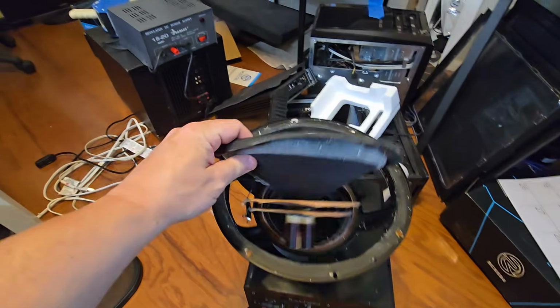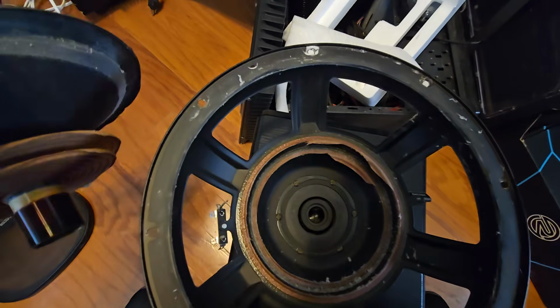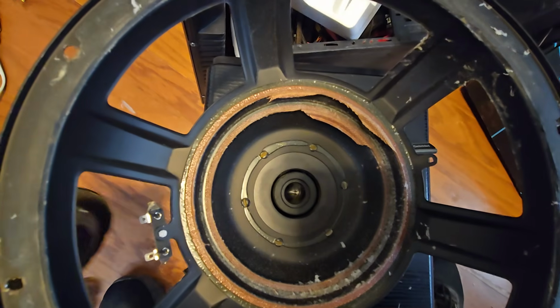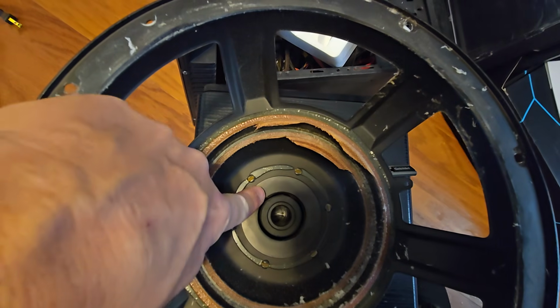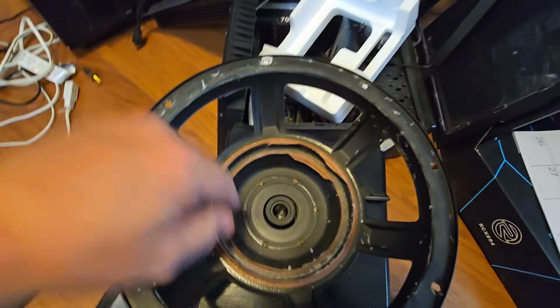All right, so this is a little baby voice coil, 1.5 inches. And yeah, they torched it, but it is shifted. You can see how it's crooked. It's a little pinched over here versus open over here. See that? So it's a little shifted.